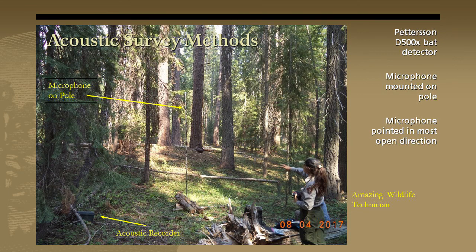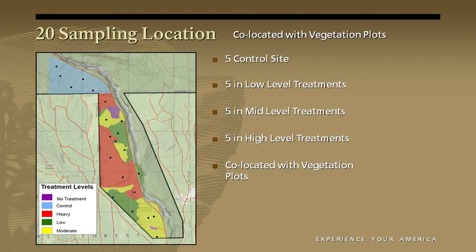We decided to use standard acoustic survey methods that are being utilized by a lot of researchers, which consist of a bat detector, in our case, the Pedersen D500X, and then a microphone that's mounted onto a pole raised about 3 meters above the ground. And then we point the mic in the most open direction of the forest in hopes of getting the most bats recorded.